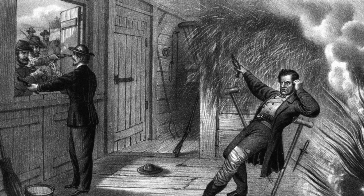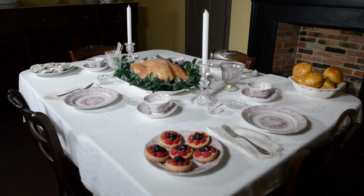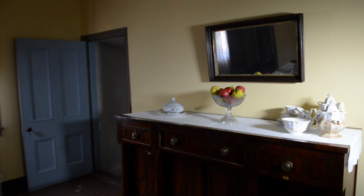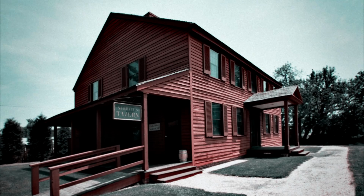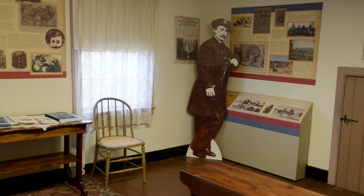After Booth was killed in a showdown 12 days after the assassination, a hidden gun, which Booth left behind, was discovered by authorities. It was lodged in the wall between the kitchen and the dining area. During the investigation, authorities cut through the wall to retrieve the rifle, which became a key piece of evidence in Mary Surratt's conviction. In 1976, the museum was opened as the first public historic house museum in Prince George's County.